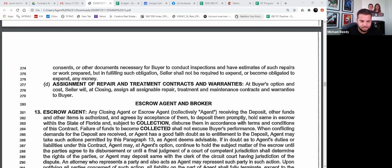Bueller? There is a transferable warranty and there is a cost associated with transferring that warranty. Who is to pay that transfer? Buyer or seller, as per line 277 through 279.